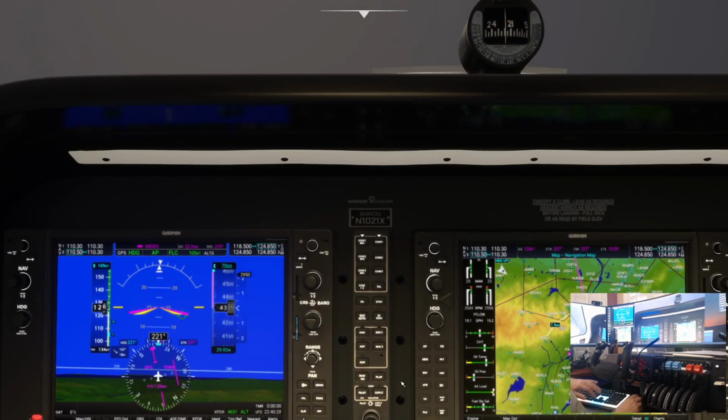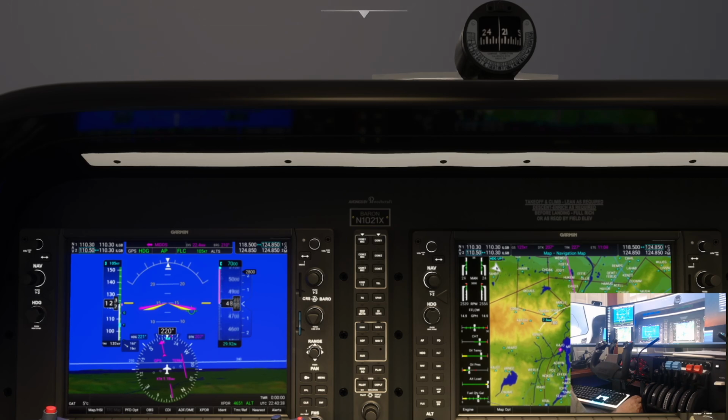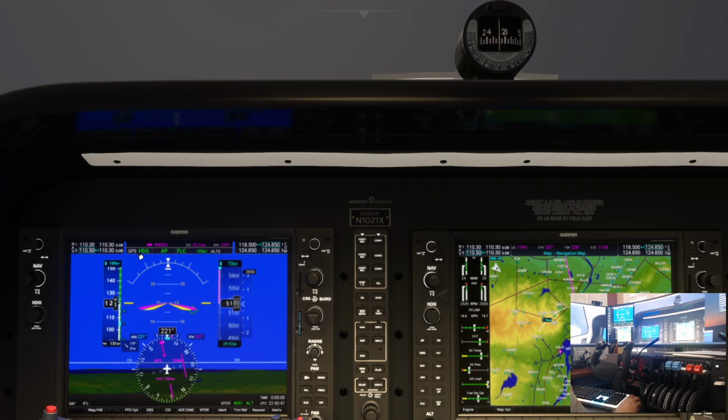Zooming in a little here on the PFD, you can see that we have an indicated airspeed of 124 knots. That's our climbing indicated airspeed. And we're climbing at a pretty good clip. We're going through 4,000 on our way to 7,000. Normally, I would try to climb over clouds like this or a storm like this, but we're not doing that for this flight.